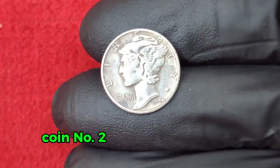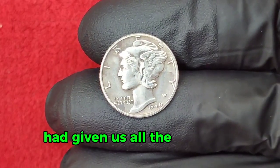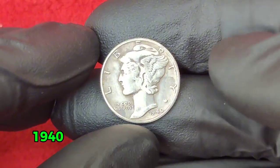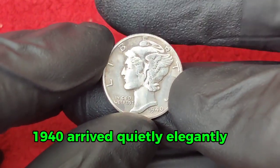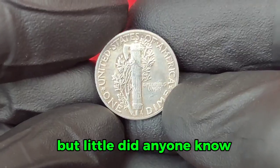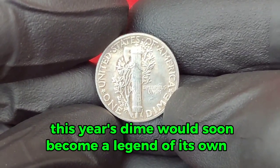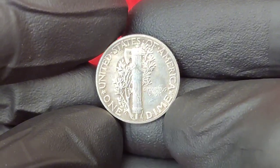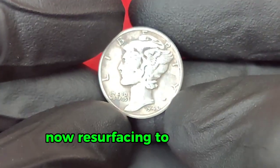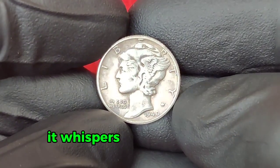Coin number 2. Just when collectors thought the 1910s had given us all the magic the Mercury series had to offer, 1940 arrived, quietly, elegantly, and almost unnoticed. But little did anyone know, this year's dime would soon become a legend of its own. A hidden gem, lost between decades, now resurfacing to remind us that true rarity doesn't shout, it whispers.